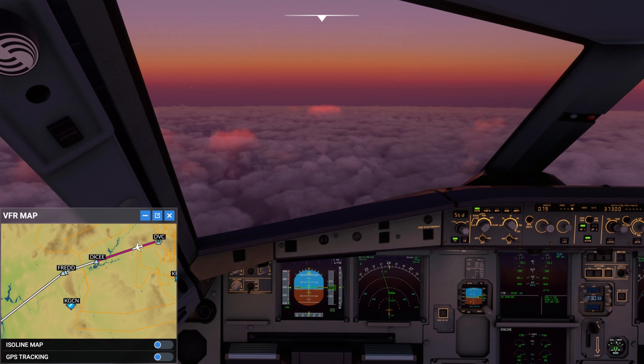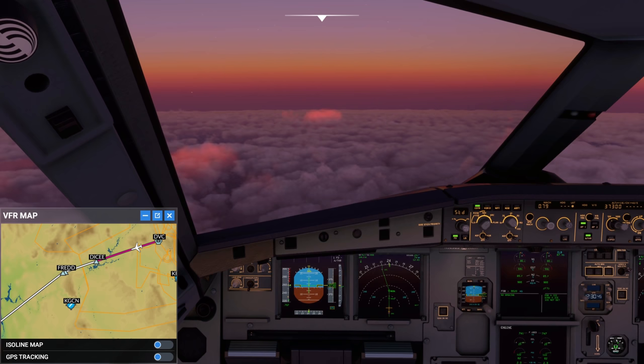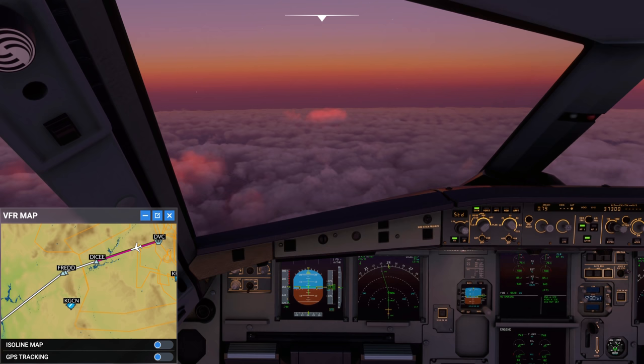United 682, visual, taxi. Delta 5, Whiskey Bravo, where are you parking? We're in Bravo 26. United 682, you'll taxi Foxtrot, enter Bravo Sierra, have a good morning. Foxtrot, enter Bravo Sierra, United 682.